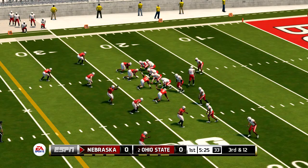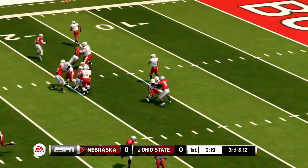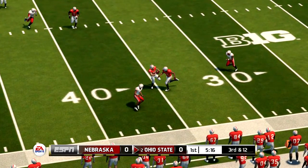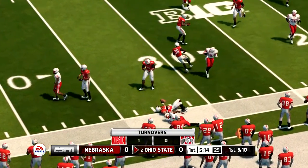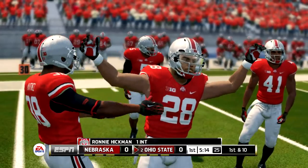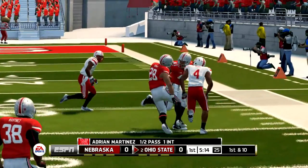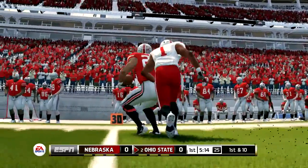The intimidation factor is definitely here when you're playing in this stadium. He lets it go, and it's intercepted. And he hits him hard at the 30-yard line. He just jumped up and snatched that ball. Well, there, I don't think the quarterback even saw him. The defender went up into the air and made a great catch.